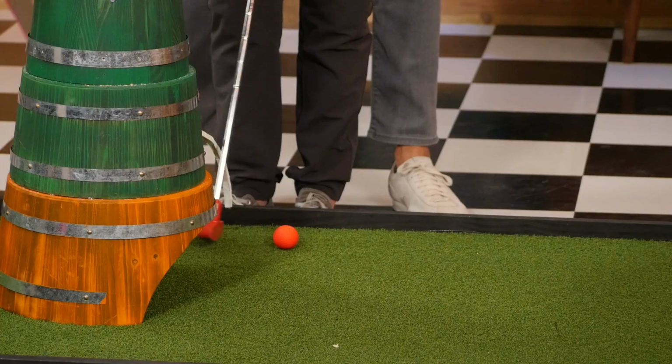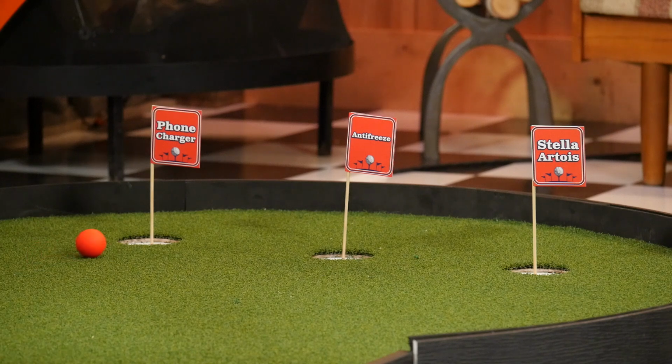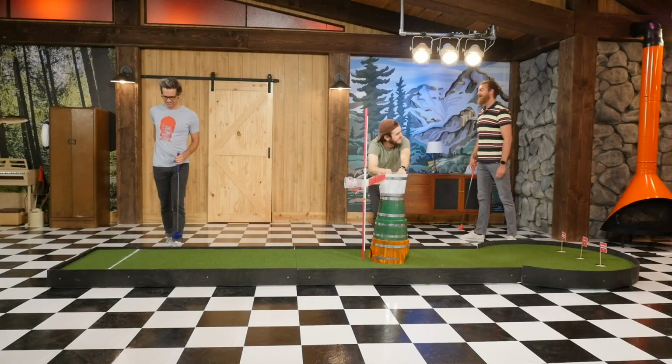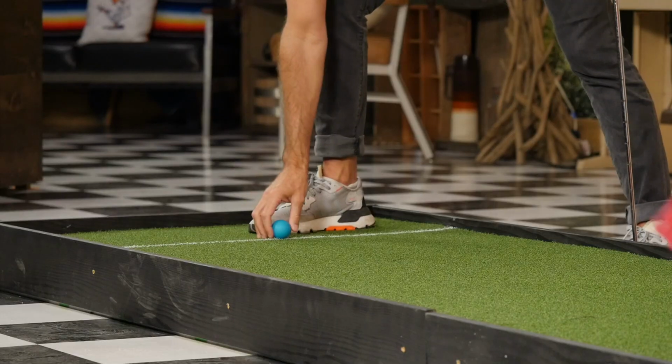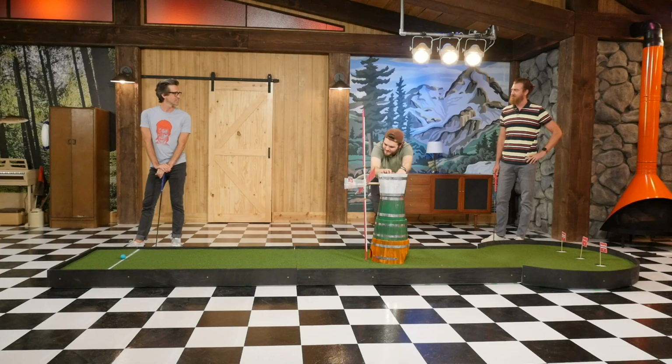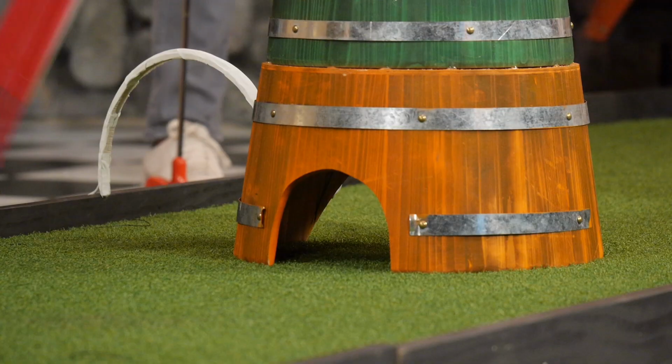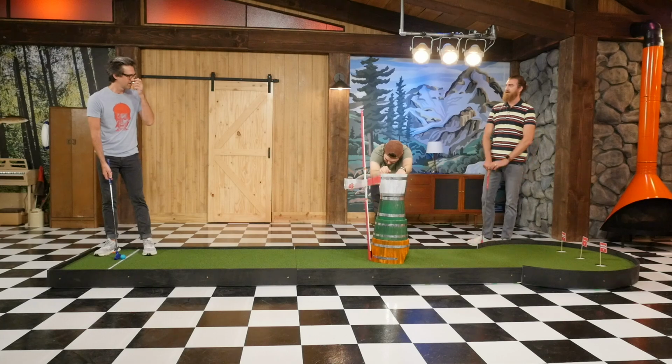Here we go. Oh, good putt. Yeah! Woo! Dang. Okay. You know what? I actually think the antifreeze. You think it's Stella? Oh, antifreeze. Yeah, because it's a dangerous substance. They got to hike up the price so that toddlers won't buy it. Right. So you're going right through the middle. Okay. Absolutely, man.